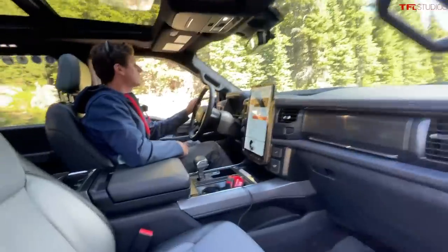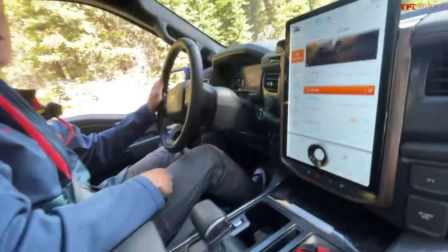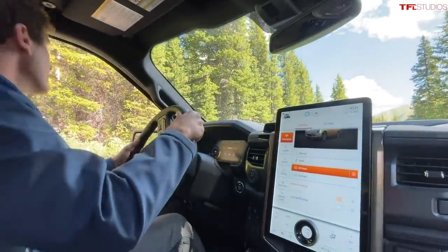So one thing we were noticing, both my dad and I, as we were cruising down this trail, is this thing is a very soft and compliant on-road ride. Very soft. It's almost squishy. It's almost floaty, which I love. I really love it.